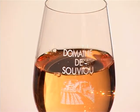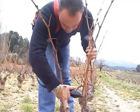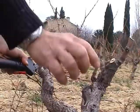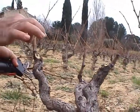Alors la qualité, ça se construit. Quality is something which must be obtained right from the start, during the pruning process, which is the number of carriers to limit the quantity during the growing process. Now we have the 3 carriers. As with Bandol, we practice what is called bandolé pruning.